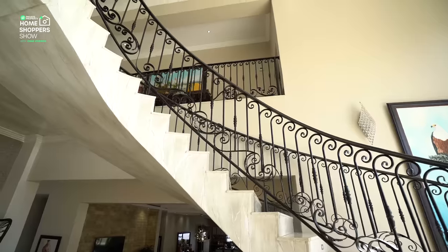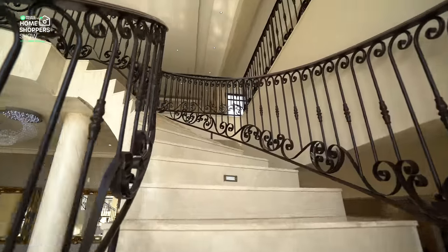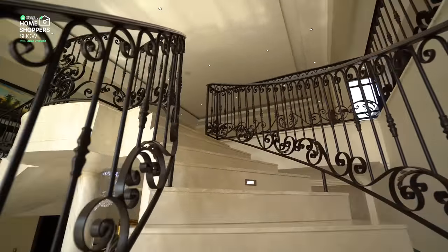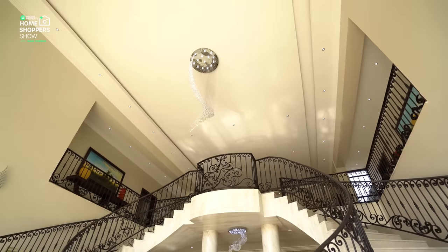So let's journey back up these stairs and take a look at the other wing of the house. This wing, as well as the upstairs area, really does incorporate all of the bedrooms, all of the sleeping areas, all of the other family areas. Let's take a look at what it's got.